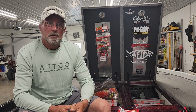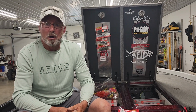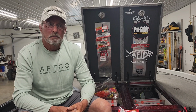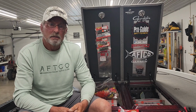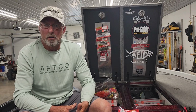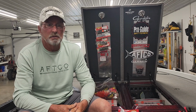Some of them, it kind of changes day to day. The whole key is finding the pocket with the shad in it and where the shad are. Some days they're out in front of the deeper docks. The fish are suspended out there over 25, 30 feet. Some days keep the boat in about 10, 12 feet of water, especially early in the morning. There's been a lot of them in that buckbrush you can catch on top, some big smallmouths.